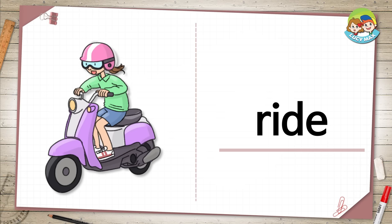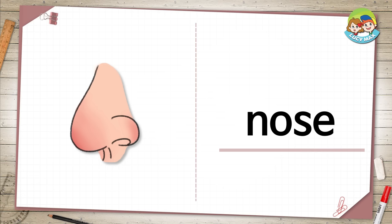Nose. It's on the face. You smell with it. Which animal has a long nose?